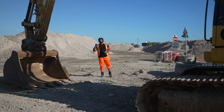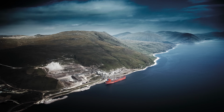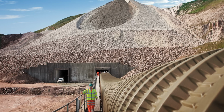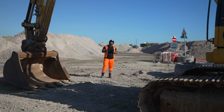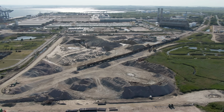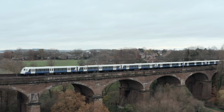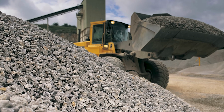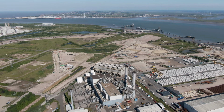This site imports all its material from Glensanda. This site has been open since 1987 and it used to supply the Channel Tunnel with sediment to a factory nearby. Since then, it's worked on High Speed 1. It supplies Network Rail and the London Underground with track ballast. Also at this site, they reclaim track ballast and sell it as a recycled aggregate.